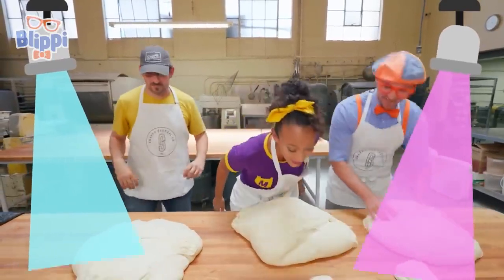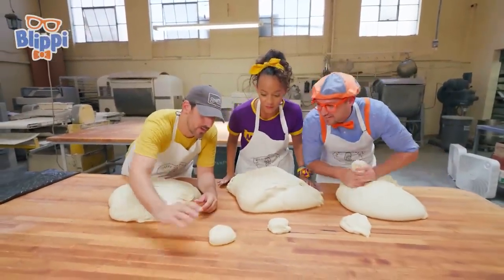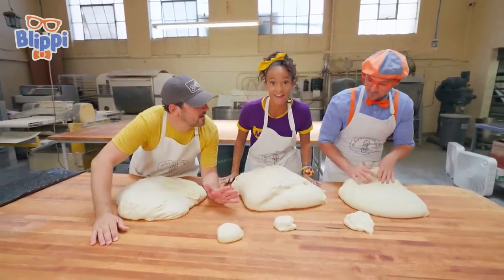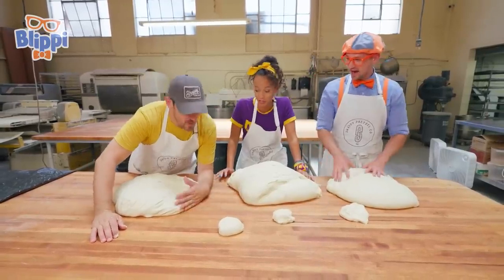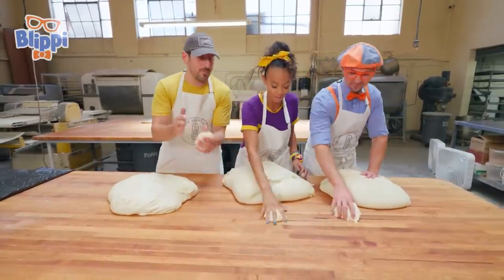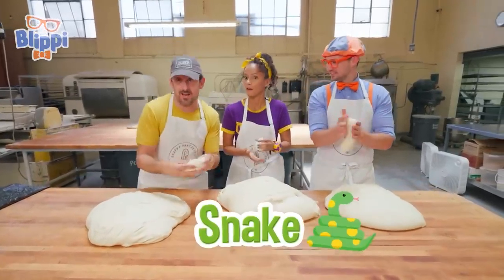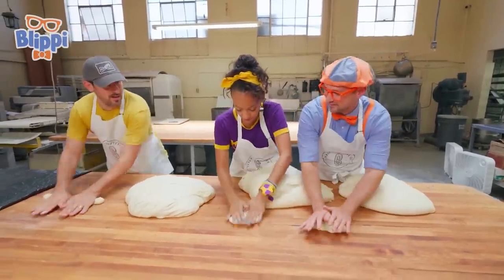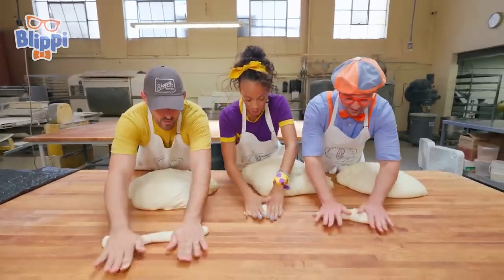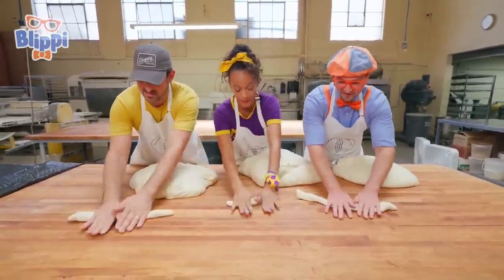Are they rising yet? Oh, yeah. They're like perfect. You'll see those start to become really smooth, and then, I think it's time. Should we start? Yeah. Take your pretzel ball and we're gonna start to roll it into like a snake. Look at this, see this? Okay. You wanna roll it out. So it's a long snake.